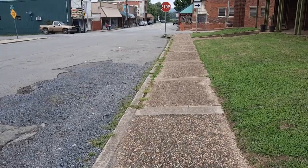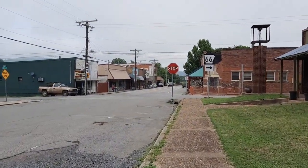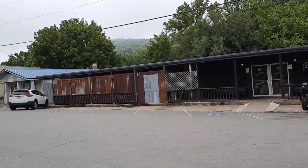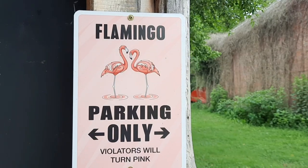My cousin got married in Little Rock, and then the reception was in a tiny little town called Leslie, which is about an hour and a half north of Little Rock. So I'm showing you the town. Jenny and I got up early. It was a small town. Easily walk around and see.